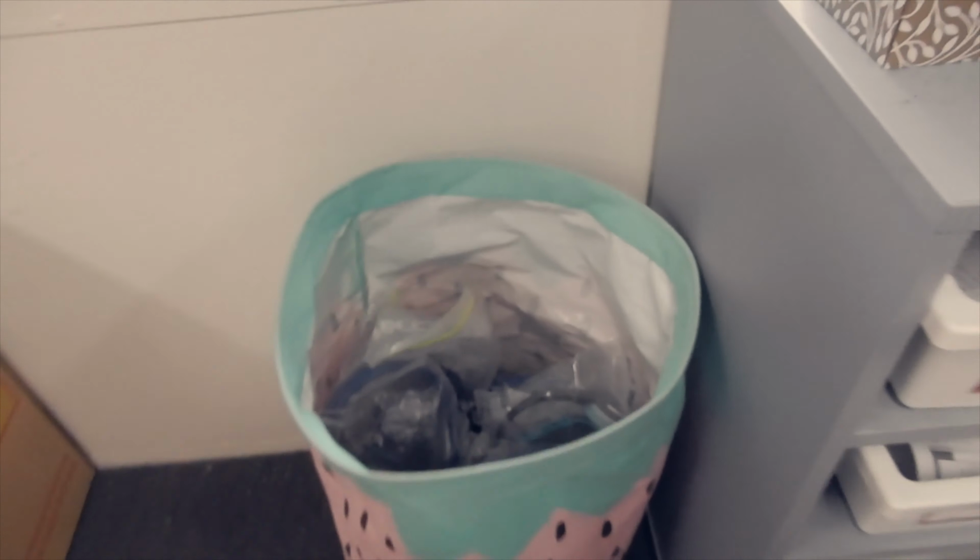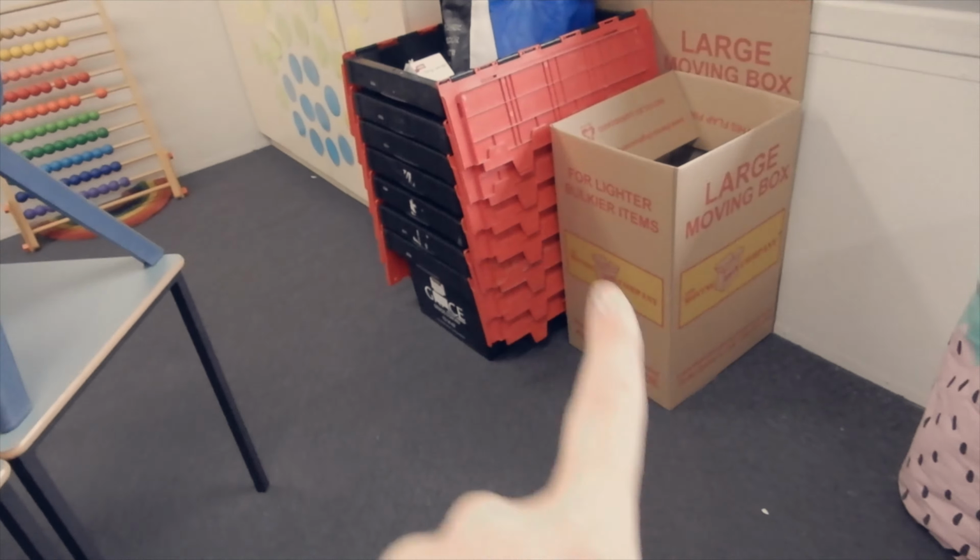All of our headphones I just store in a bag in this big, like, watermelon. I don't think this is the best way to store them, but it just keeps them out of the way. This is all our packing stuff up for the end of the year.